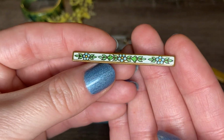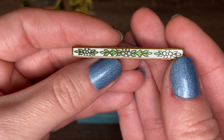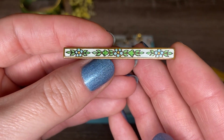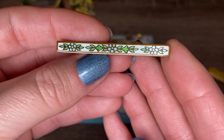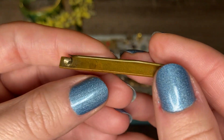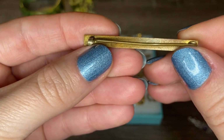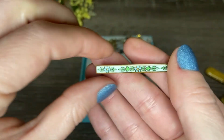Then next we had this one. This is one of the ones that I really loved in the photos. So this is a guilloche enamel bar pin. I loved the floral design and the really beautiful greens and blues set against that white background. Just beautiful. And here is what that back looks like. I love this one.